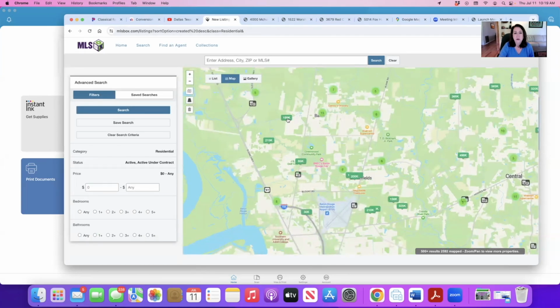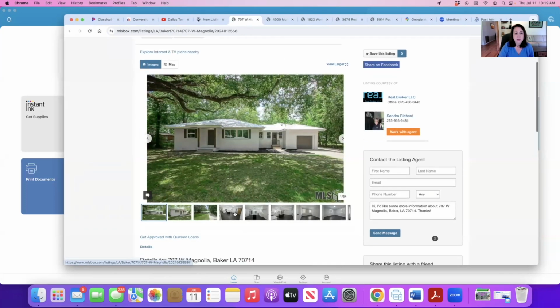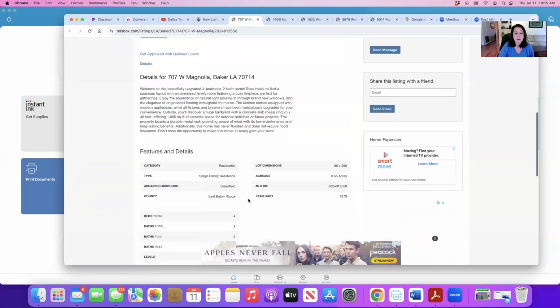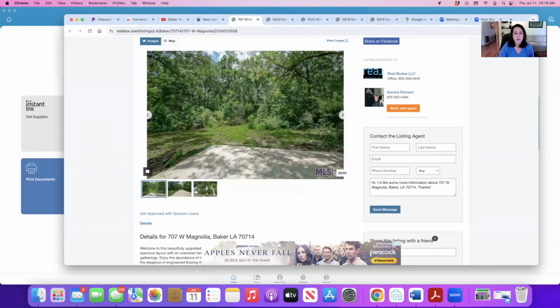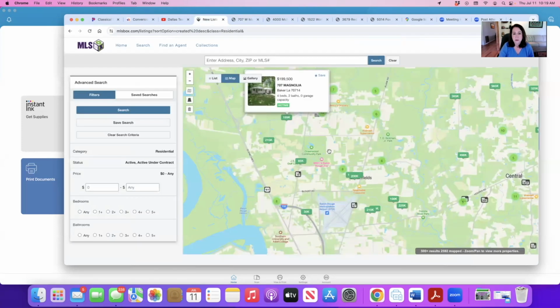Here you have a house for $199,000. You see what that looks like. Just a small, older cottage. Looks like it's been updated. Let's see how many bedrooms it is. This is a 4-2. Square footage is 1,864. An average size home. Trees. This is the lot for that one. Let's see what else you can find.